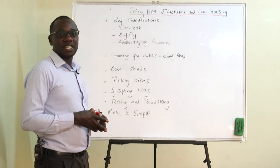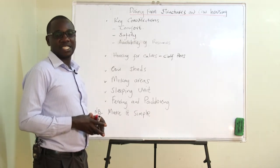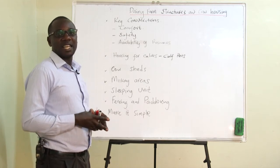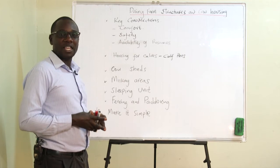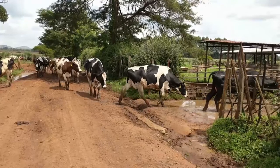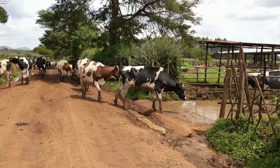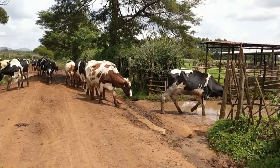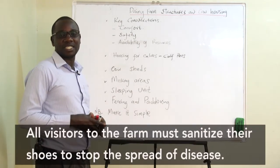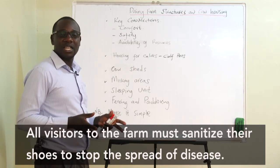This is very important as a biosecurity measure to prevent any spread of diseases like the foot and mouth disease that is highly contagious. And it's important that those visitors coming into the farm are informed and are allowed to pass through the footbath to prevent any other diseases that may come from the outside to infect the animals. This is one of the main safety features that prevents most of the contagious diseases in dairy cows at the farm level.